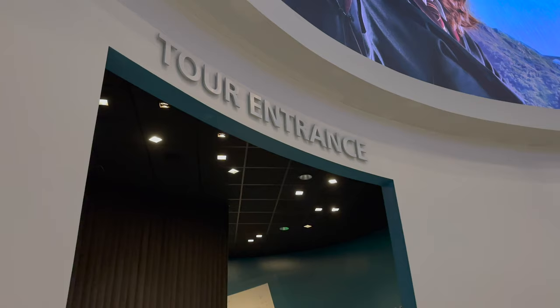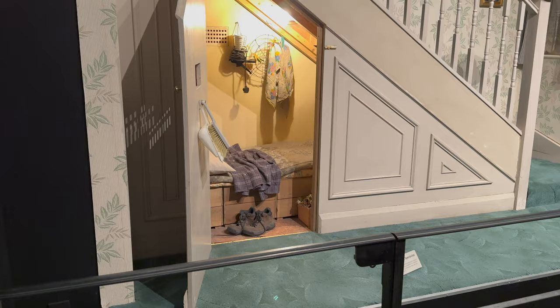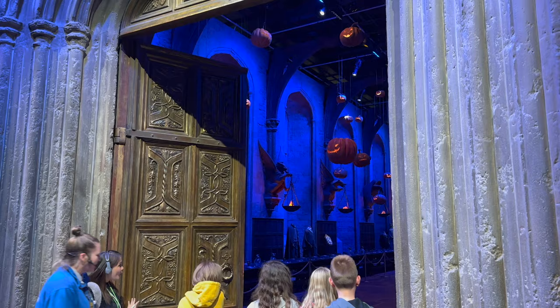Now you will begin your tour. You will see the cupboard under the stairs at the Dursley's house where you wait with your group. You will now enter into the Great Hall. You will depart from your group and you can now explore at your own leisure.